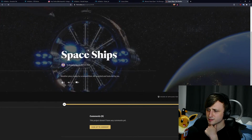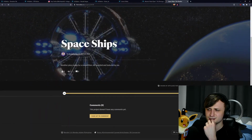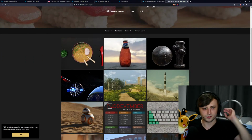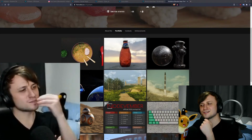More sci-fi elements, spaceships. I also love the design of this website, The Rookies. Interesting. I don't think I've ever been on this website before. But yeah, thanks for sharing. I'm gonna give you this for the materials. So well done.